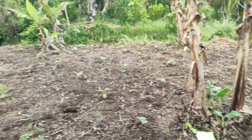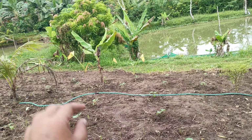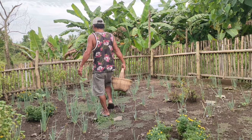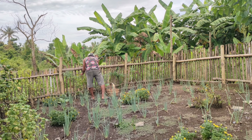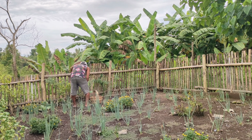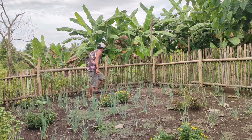So now, that's the corn all here. Corn already has a big place. So I've got eggplant and tomatoes, and I will plant more in there. We'll try it if there are a few. Few green peppers.